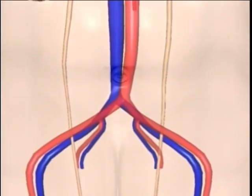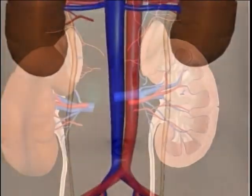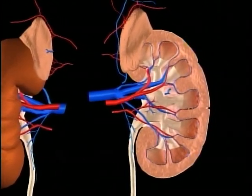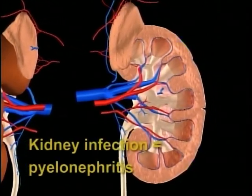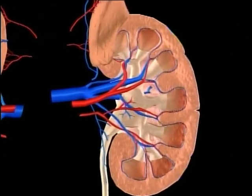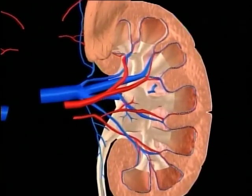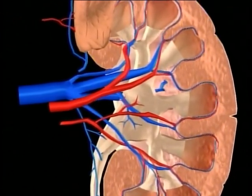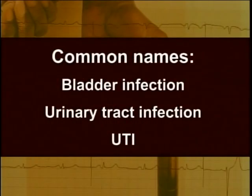If the bacteria travel upward from the bladder through the ureters and reach the kidneys, the person may develop a kidney infection, also known as pyelonephritis. Kidney infections are much less common, but are often more serious than bladder infections. One problem that the residents may have, especially high-risk residents who are in the end stages of their disease process, is bladder infections, also known as urinary tract infections, UTIs.